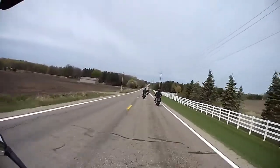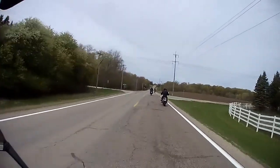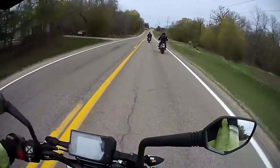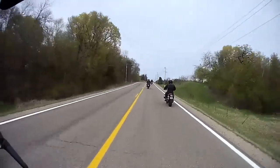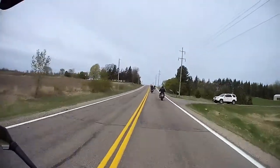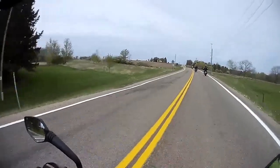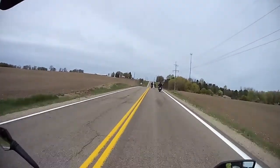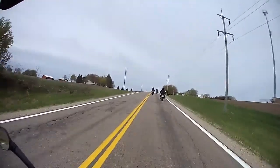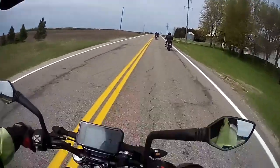It's a little buzzy in the bars, but that's to be expected. It is a thumper. Pulls real nice in 5th from 60 to 70. So if you're on the highway and you needed to pass, it shouldn't really be a problem. The mirrors aren't buzzing at all. I have good visibility behind me. The wind protection, even with no windshield, is very good. Pretty clean air. Very similar to the 890 as far as wind protection and comfort.